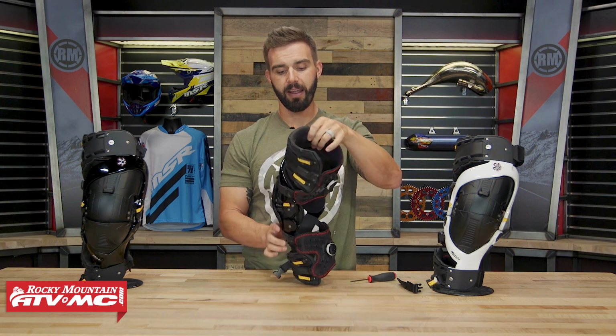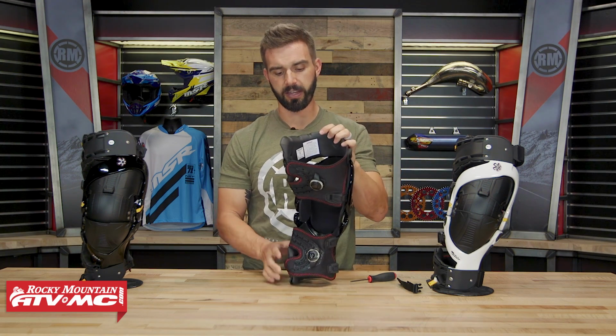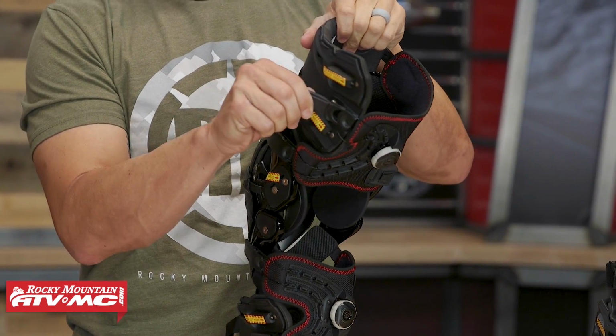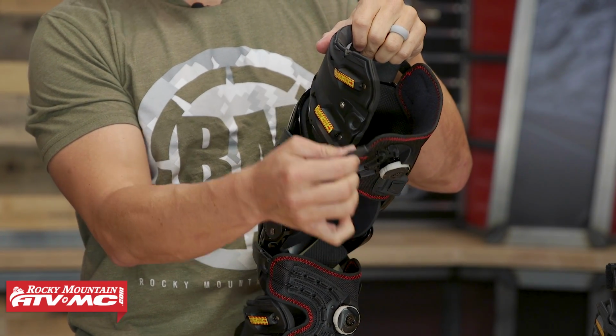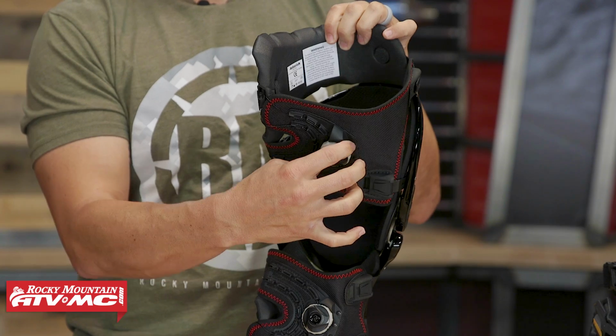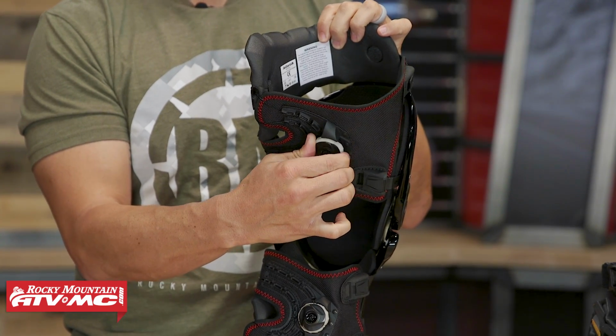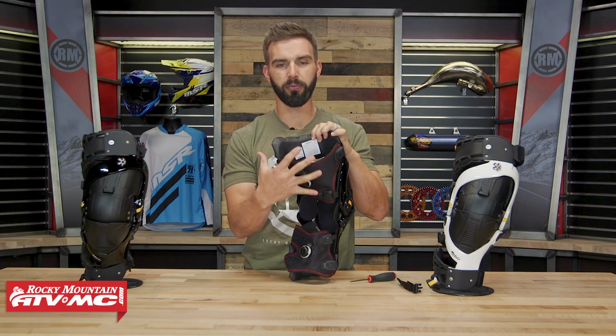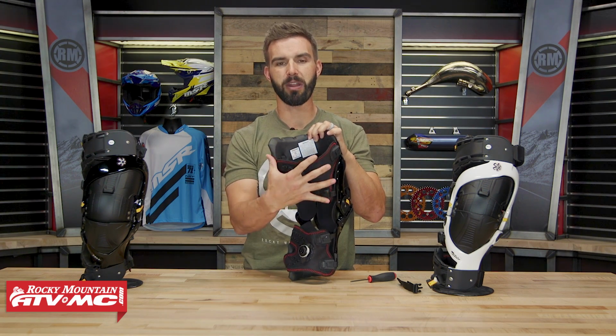So I like that. Another unique feature with the Ultracell is you get the BOA system with their straps. So the way you put this on is really simple. You have these straps here on the outside, you take these, you hook these on, and once you've done that, you take this BOA dial, you start to twist it, and as you do, it'll tighten everything down, and it gives a good overall fit to the back of the strap, so you don't have any pinch points.